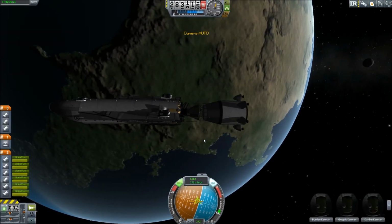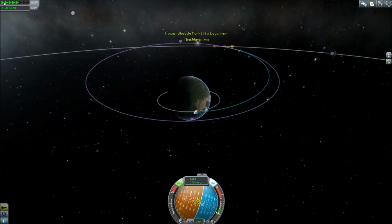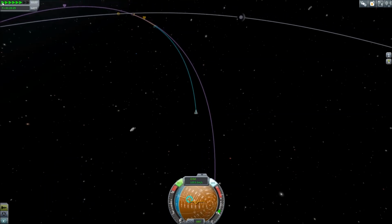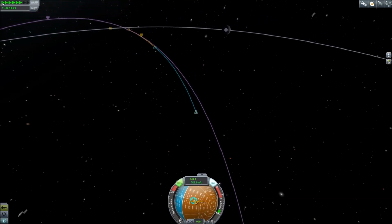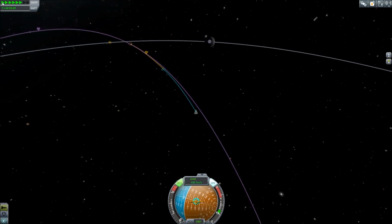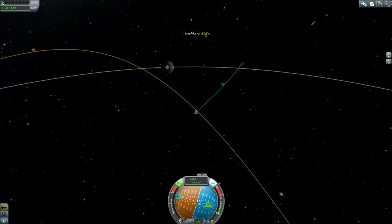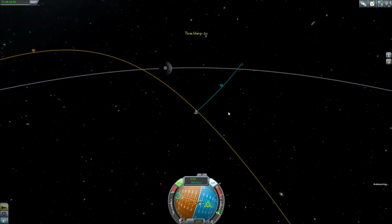We are going to zip out there. Getting our approach sorted out. Okay, and our braking burn is literally right here. That's nice, thank you, game. It's a little nerve-wracking. As easy as a mission this is, my brain is just toiling with how we're going to land this thing.